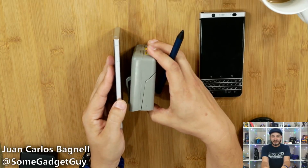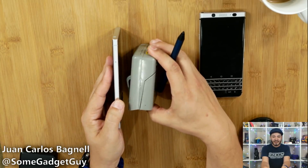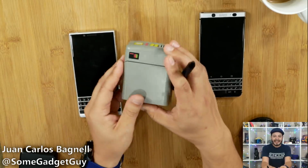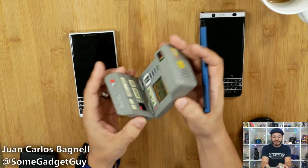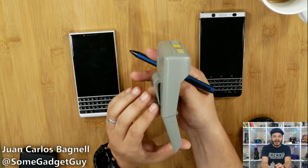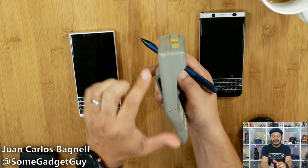I mean, I don't know that you'd really want to carry this around unless you had one of those cute little Velcro pockets. No, what is it? Spandex pockets on your Starfleet Command uniform. But I would imagine that because this thing is so thick, yeah, she thick. Look at that bump right there.